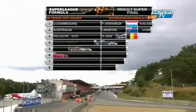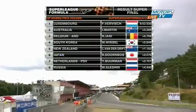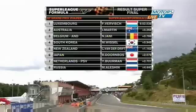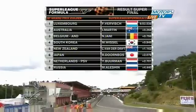And let's look at the results here. So Luxembourg, Frederick Verbeesch takes the super final by just 0.2 of a second from Australia's John Martin. Neil Jarni only a further half-second back for Belgium RSC Anderlecht. Max Wissel in 4th place for South Korea within a second. 4 cars. Only 1.1 second back to the 5th place. Chris Van der Drift for New Zealand.